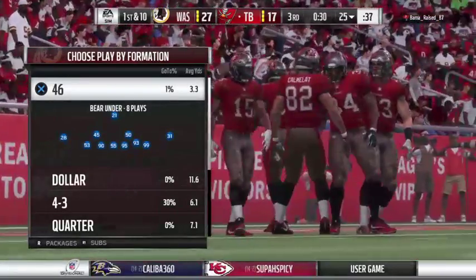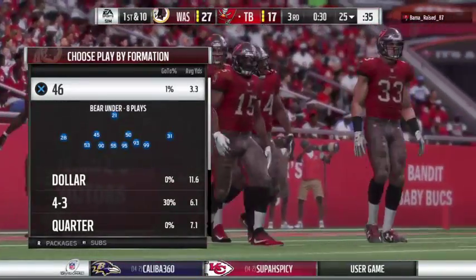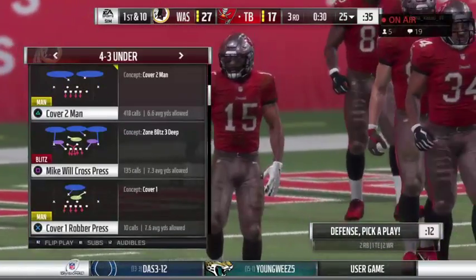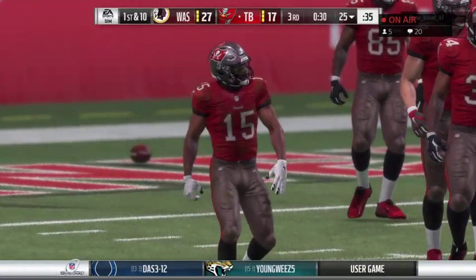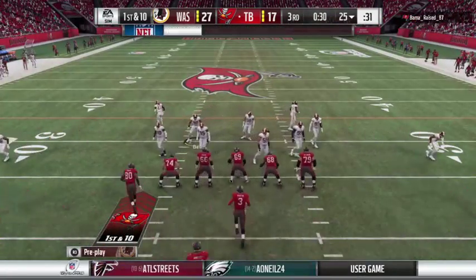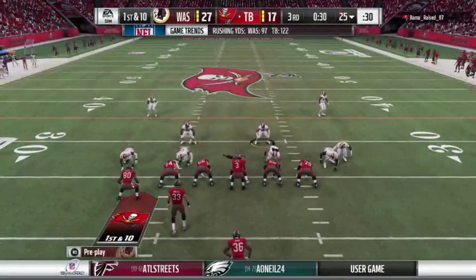And Tampa Bay trots out there now. I guess they have to feel a little gratified to at least get on the board last time, but still work to do. No doubt about it. I wonder now if they're going to try to increase the urgency a little bit, maybe pump up the pace, maybe go 2 minute. Who knows? Let's see what they decide to do.